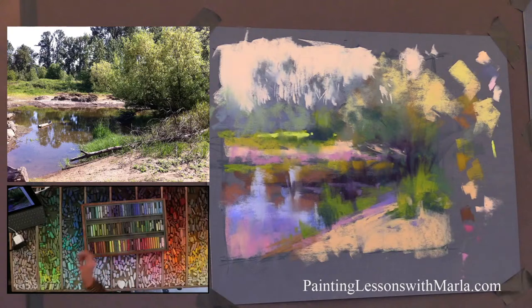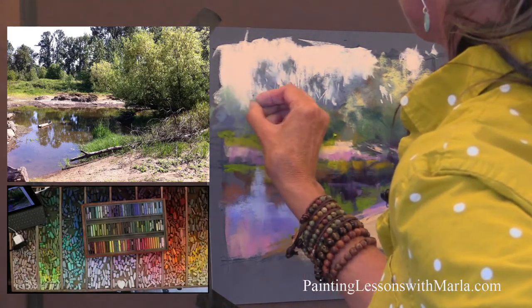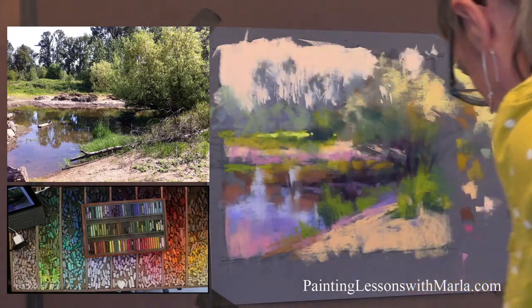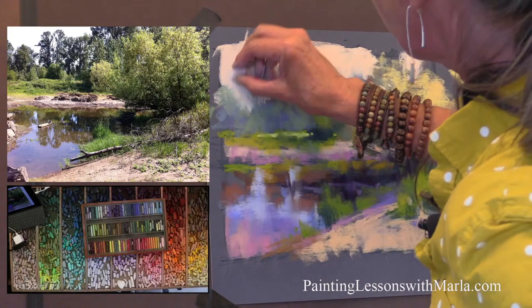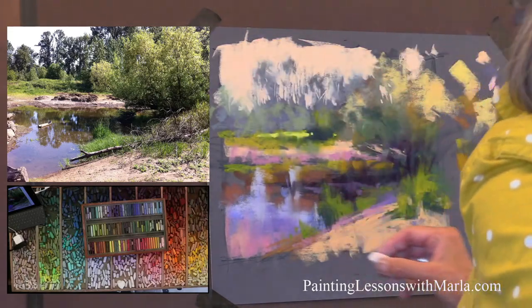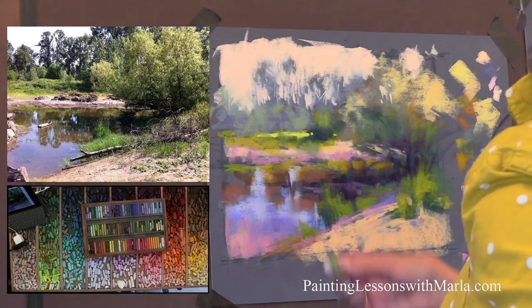And just another quick question. Should the reflection be darker than the sky? Yes. A little bit. And again, rules of thumb, not rules.